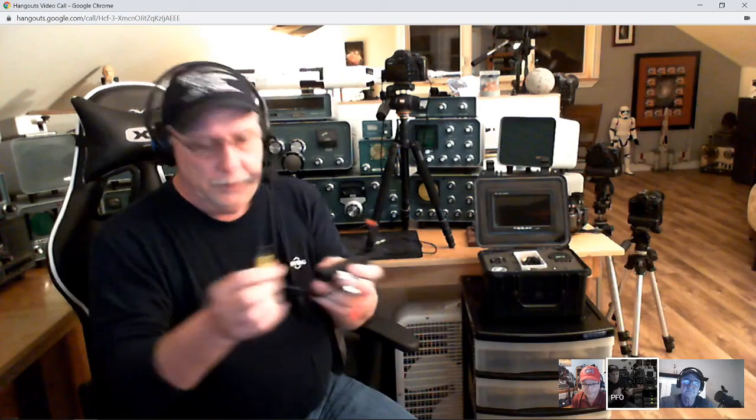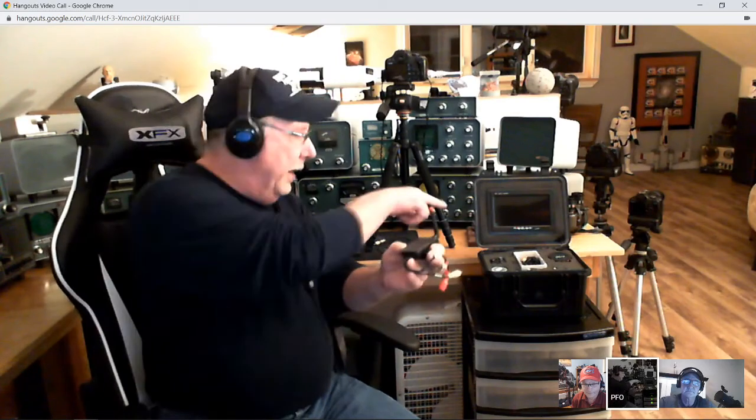The one end will plug into the back of the monitor, this end plugs into the AV in the camera. This one plugs into 12 volts. That transmits a signal to your phone or tablet. And it was a tablet that I was using.